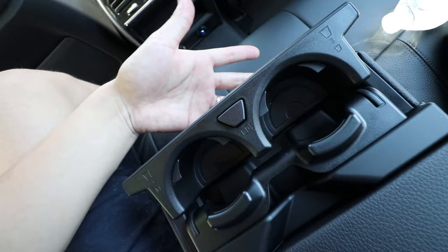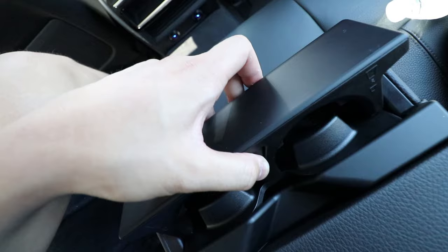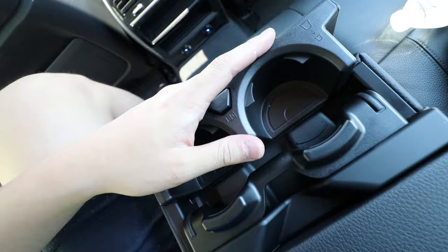I mean, the cup holder is fairly deep enough, I would say. So that's actually a very good thought from BMW to keep all your liquids from spilling everywhere inside this cabin. So good job, BMW.